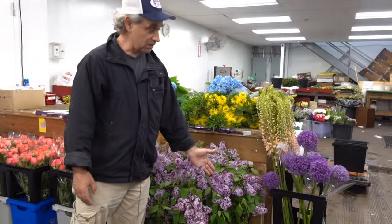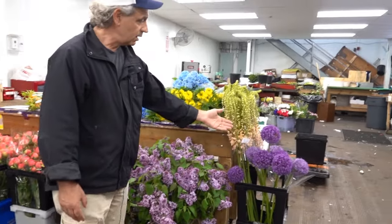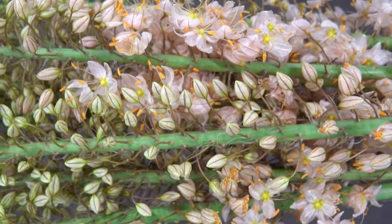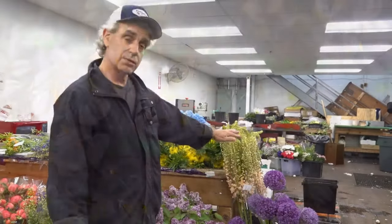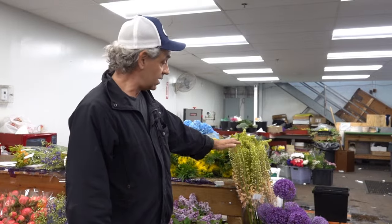Lilac, of course. Aramuris, northwest United States. It also grows in Europe, but is much more expensive to import because of the freight expense, whereas domestic freight is much more affordable, and you can get the 4-foot size or an available 5-foot size.